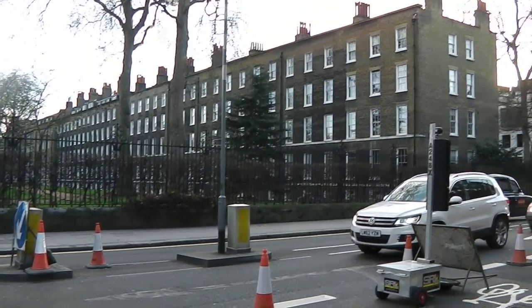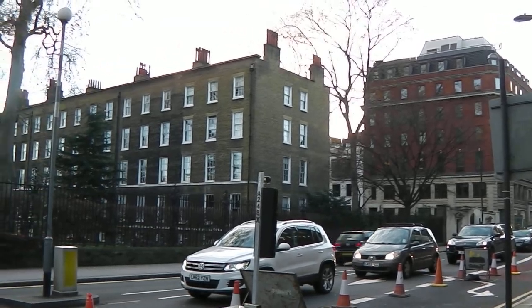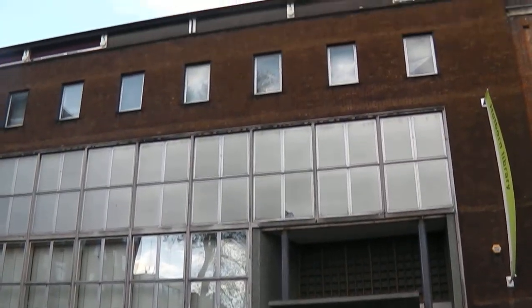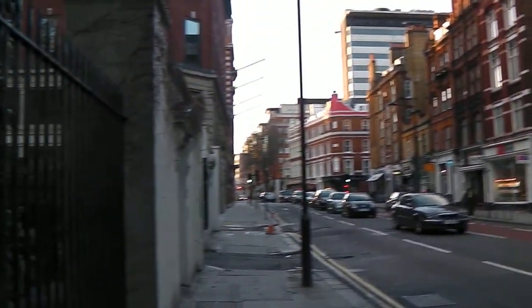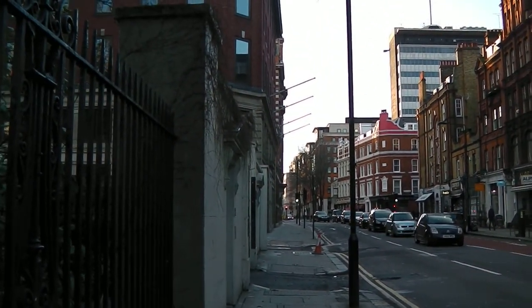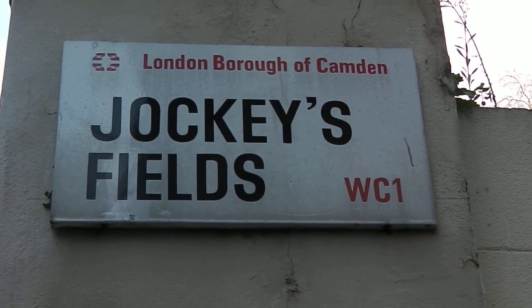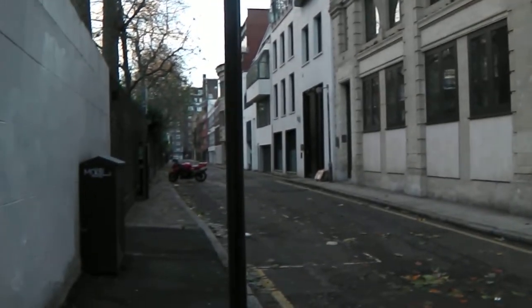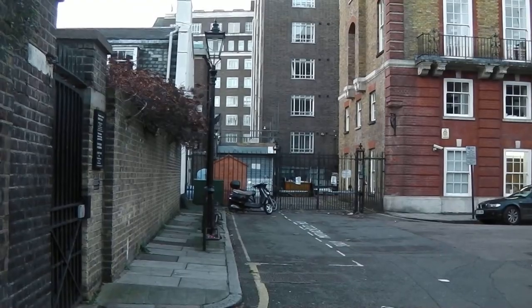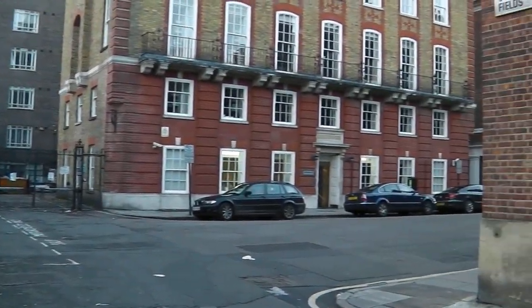Okay, we cross over here, and then we're going to turn down to our left down Jockey's Fields towards Holborn. Now in front is Holborn Library. I'm standing beside Gray's Inn Fields, and as I said, we're going to turn left into Jockey's Fields, heading towards Holborn. Okay, as I said, we turn left here into Jockey's Fields, straight to the other end. At the end of Jockey's Fields, all we do is bear to our right.